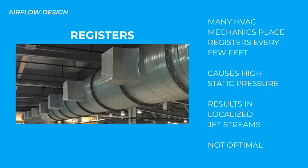When it comes to traditional ductwork, many HVAC mechanics like to run square or rounded ducting, and every so many feet place a T with a register for air to come out. The problem there is that with so much metal in the way, most registers have high static pressure. There's a substantial gap between each one.